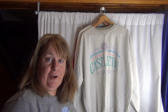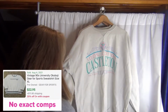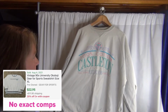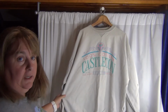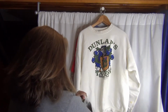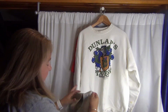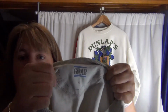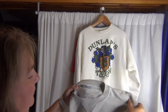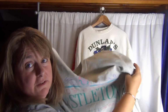This is my picture taking area, so welcome. Let's start with some of the vintage clothing items that I picked up. This here is a vintage Gear sweatshirt from Castleton University. It is an extra large. Let's see if we can take this off. It's well worn. I thought it was a dirty white, but I actually think it's a gray. So this is the logo, Gear. And it does have some wear. Not much, not bad. It is a vintage sweatshirt, and I think it'd be nice to wear, nice and comfy.